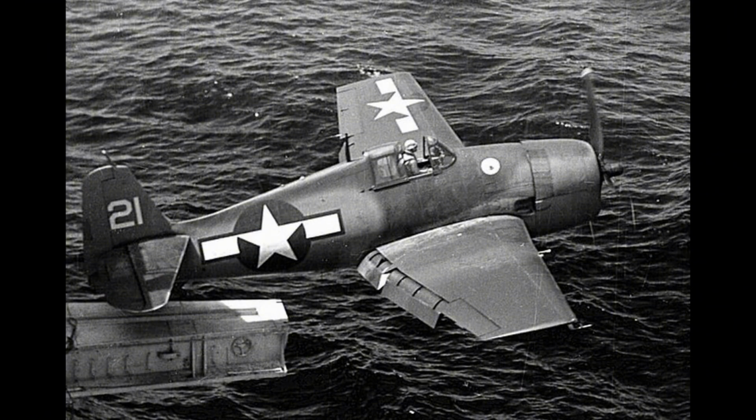Inside, the Hellcat was cramped and loud. The Pratt & Whitney R-2800 engine roared like a thunderstorm inches from the pilot's chest. Heat from the engine baked the metal panels, and the smell of oil and gunpowder filled the air. Yet the pilots trusted her. They called her Grumman Ironworks, a nickname earned because she could take hits and still bring her men home.